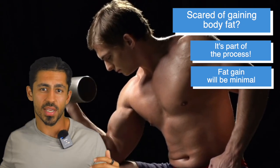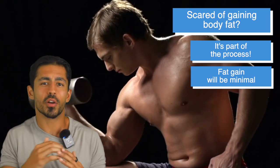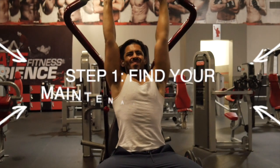For most people, this looks like not being able to see the outline of their abs anymore, losing the lines and striations in their muscles, or your face not looking as sharp as it did before. Nothing super significant. Step 1, find your maintenance calories.